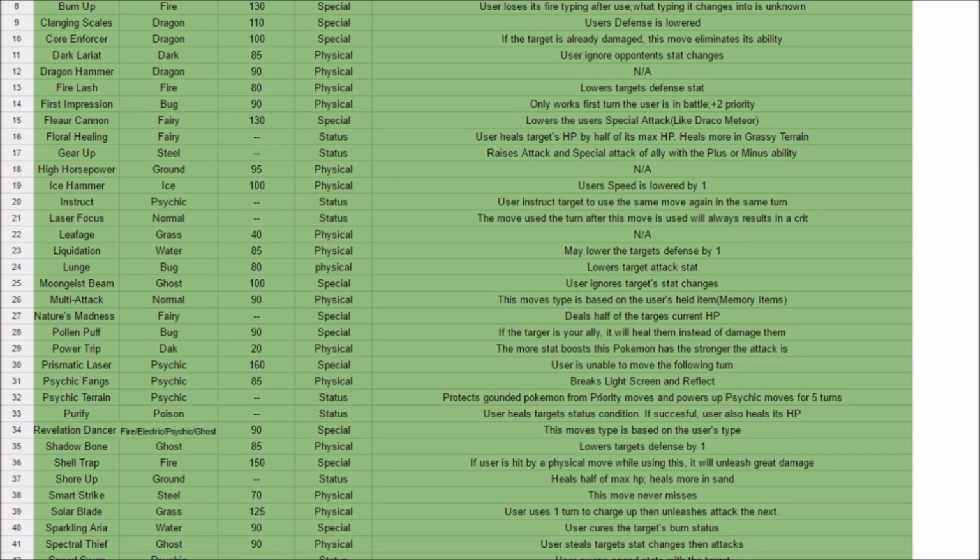So while Lunge is an absolutely broken sounding move, it doesn't seem like many Pokemon get it. I don't think that the Mothim or the Masquerain can carry it enough. And then, as you can see, we know that Moongeist Beam and all these kinds of things are going to be pretty exclusive. Pollen Puff, yo, what about Pollen Puff? Other Pokemon are going to get that, right? Nope, that is going to be an exclusive.